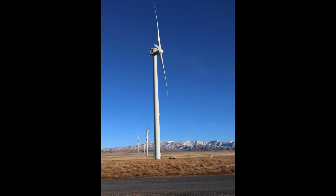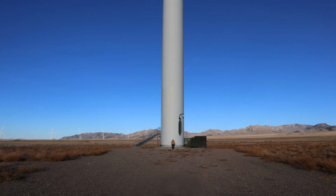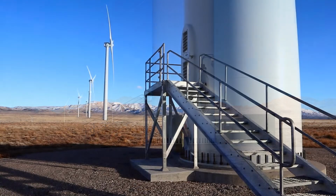Just look at how small the cruiser is under this wind turbine. And here's Linda standing in front of the turbine to show you its size.